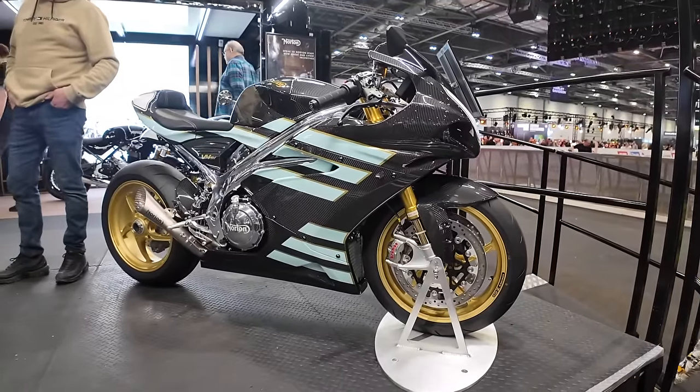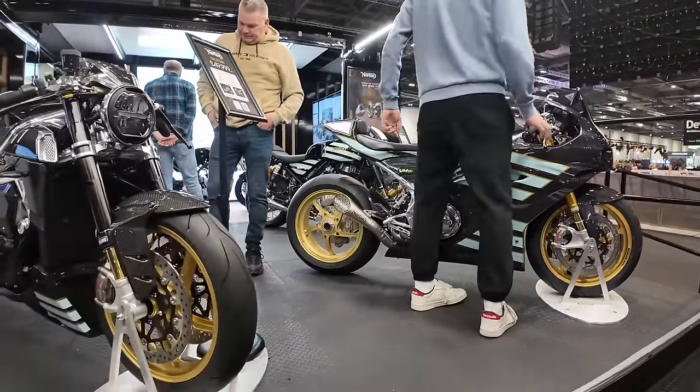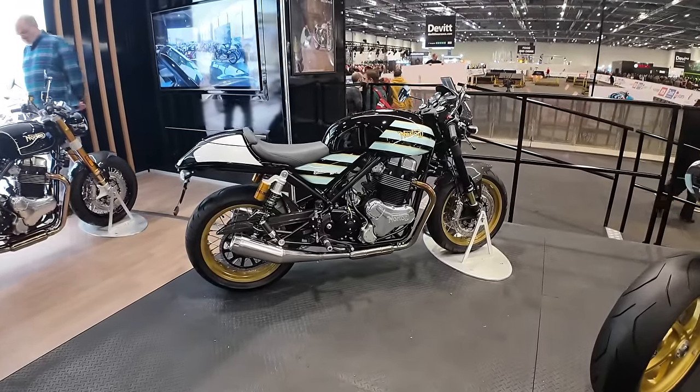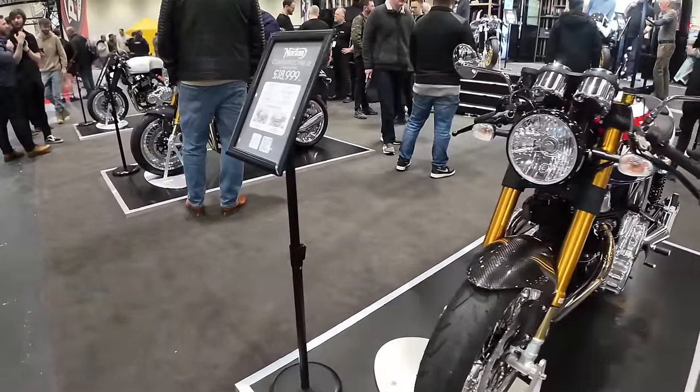The elegant Norton stand speaks for itself. Norton has produced 125 bikes in order to celebrate their 125 year anniversary. Be sure to check out next week's video where I go into more detail about these bikes.